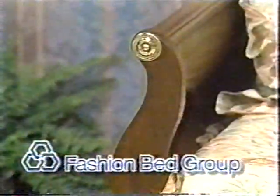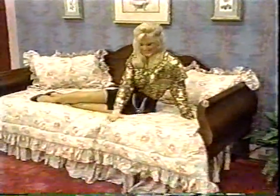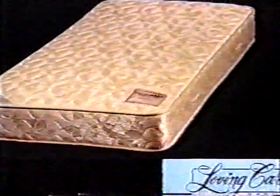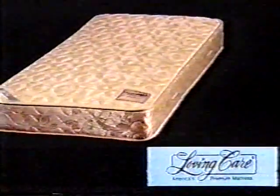From the Fashion Bed Group, the Surrey Solid Wood Sleigh Day Bed features gracefully curved side panels and a rich cherry finish. Accommodates a standard twin mattress from FBG. And for a comfortable night's sleep, this new mattress from Loving Care. So much depends on how you sleep. Discover Loving Care Form Fit, one of America's premium mattresses featuring patented construction. And you are the first bidder, Mildred.